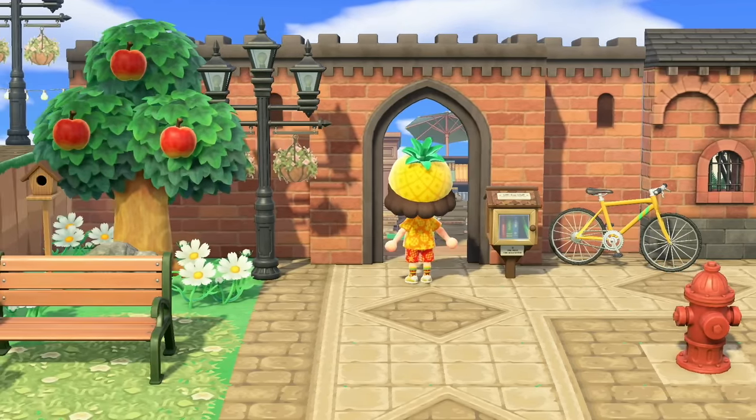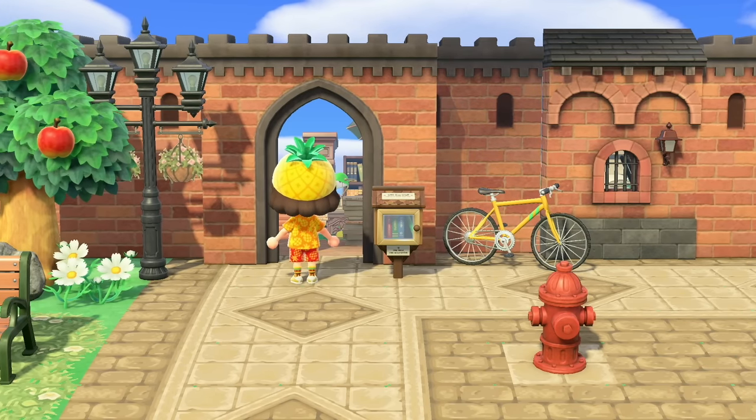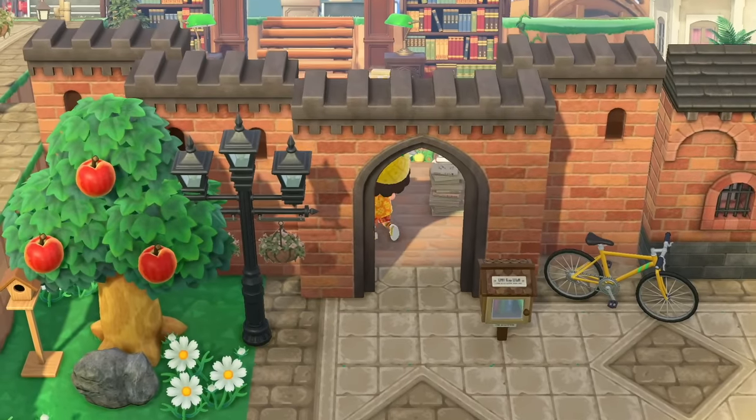It looks kind of medieval-y. It's a very old library. And I just love the way it looks and it matches the lamps that we have around the whole island so well. I could cry. And walking in, ooh.